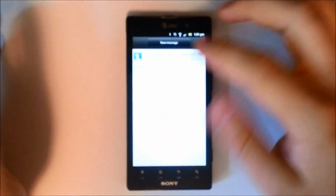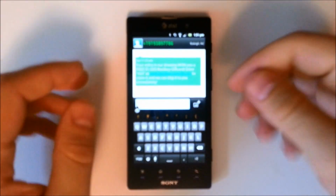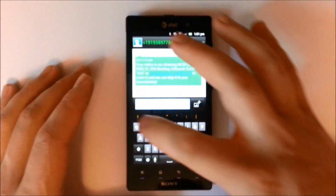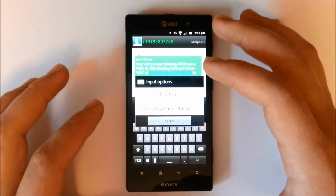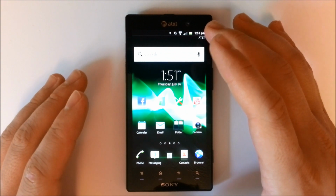Now, under the messaging, we'll go ahead and check out our keyboard. Some random text there, but our keyboard's very nice. I actually like it a lot. It's great for a stock keyboard. We do have predictions and suggestions up here, and it works smoothly, and we have our settings, Android keyboard settings and stuff like that. So the keyboard works great.